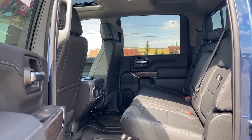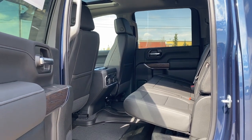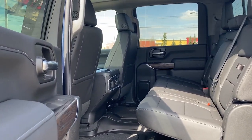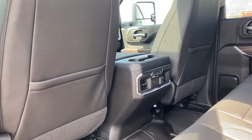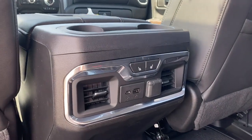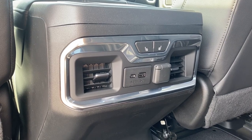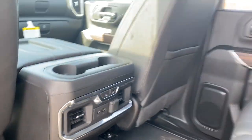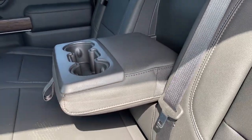Next, we'll take a look inside the back of this 5-passenger truck. You'll notice there's lots of head and leg room for those passengers riding in the back. The passenger door has power windows, door storage, and the rear speaker. The backs of both front seats have got leather seat pockets. The back of the center console has 2 cup holders, heated rear seats, the rear fans, USB ports, and a power plug-in. The middle seat folds down into double cup holders or an armrest.